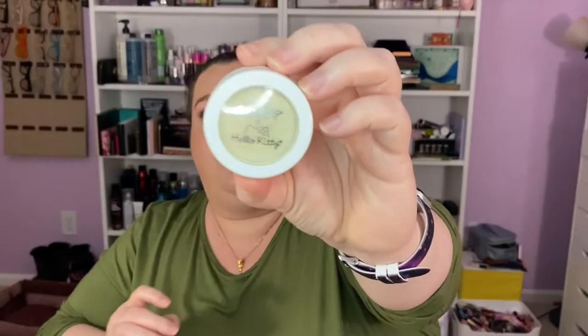Here is ColourPop and Hello Kitty. This is the OG Hello Kitty ColourPop release. They are releasing a new one tomorrow at 10 a.m. Tomorrow's December 4th.